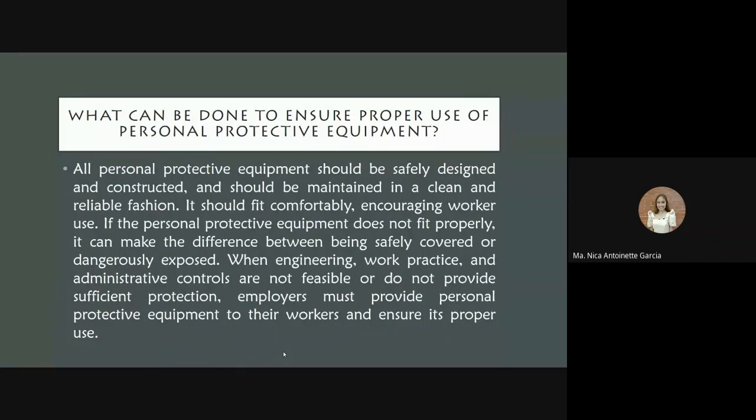It should be maintained in a clean and reliable fashion. It should fit comfortably, encouraging worker use. So, if the personal protective equipment does not fit properly, it can make the difference between being safely covered or dangerously exposed. When engineering, work practice, and administrative controls are not feasible or do not provide sufficient protection, employers must provide personal protective equipment to their workers and ensure its proper use.